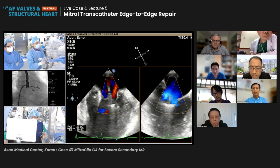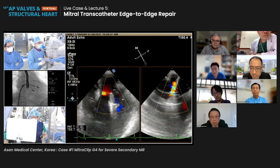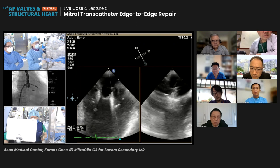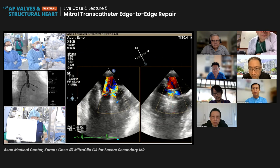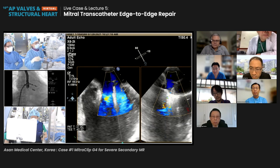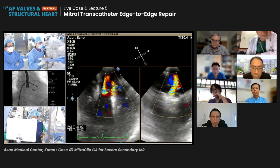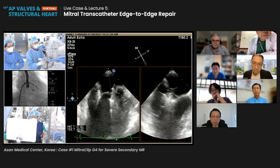How about the position? Laterally, please. A little bit laterally to catch the point. Oh, okay, that's the point we are planning. Let's move to the biplane imaging. A little bit laterally more or not? Let's check the color. Yeah, that's the point. I see. Then I will catch. Slightly move laterally a little bit. Okay, good. Let's catch.